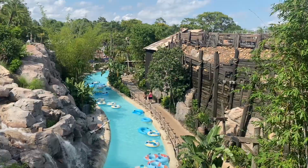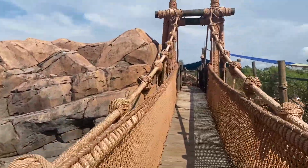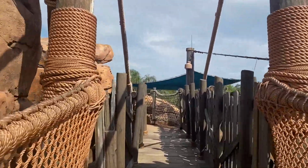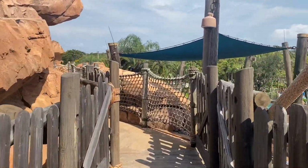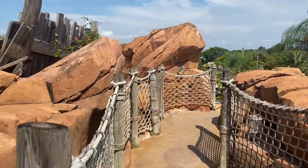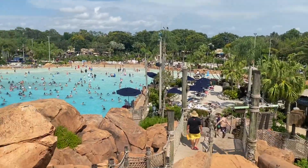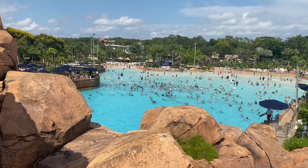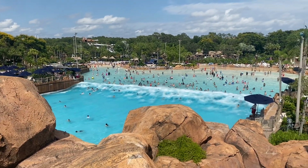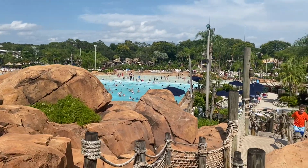Now here again is the water park, I mean the lazy river. We're gonna keep bouncing our way across. Here we go. Wait, you're gonna see the water come through. And there goes your wave. Wow. All right. Made that walk is worth it. All right, so let's keep going.